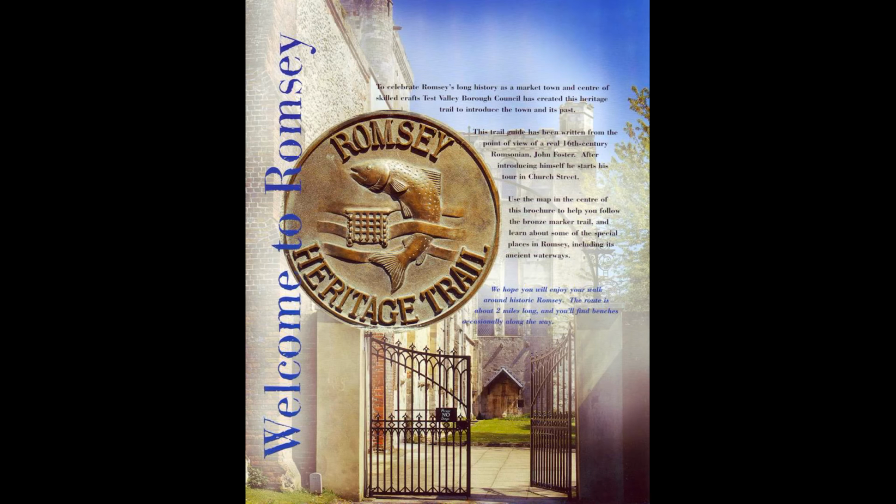In the late 17th century, the owner of the Bell Inn was a man called John Hack. He commissioned a very fine bracket for his inn, and after the inn was closed in the 19th century, the bracket was moved to the marketplace.